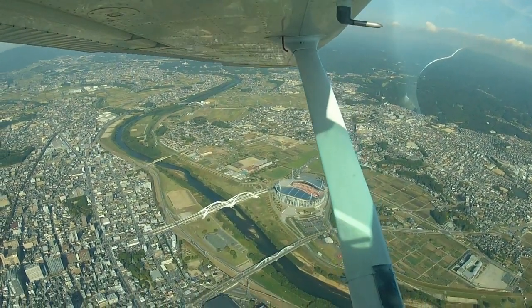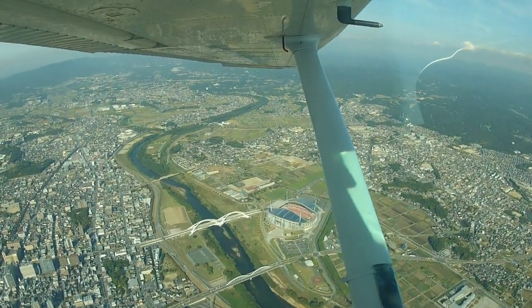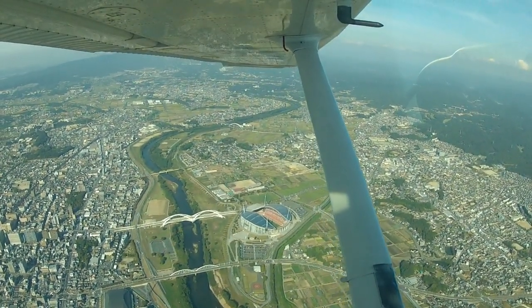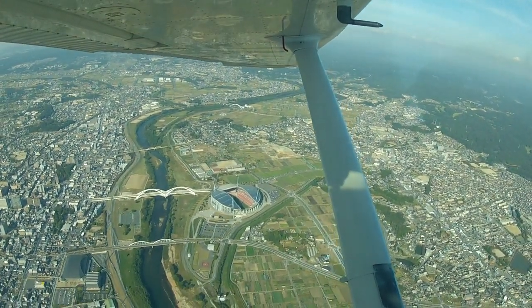And those of you who watch soccer, who've seen soccer played in Japan, might have seen games played at that stadium. Quite an impressive stadium with a roof that opens, and yeah, quite a nice stadium, that one.